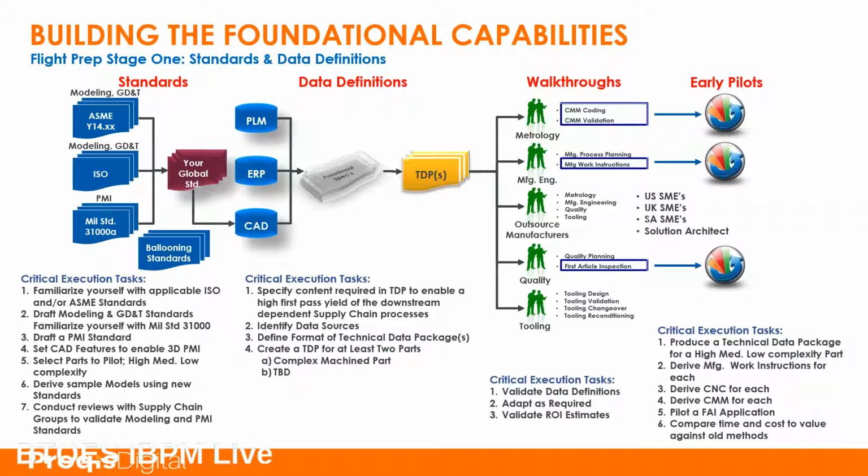So when you look across your part family, if you have 30 part families in your part family tree, you're going to have somewhere between 8 and 15 different data definitions. So for example, if we looked at an airfoil, you'd have a data definition for casting, and then you'd have a data definition for complex machining. So just for an airfoil, you would exploit 2 different data definitions as you move that part through those 2 critical stages of its manufacturing process.